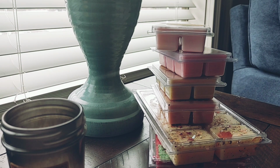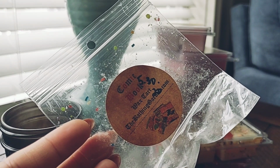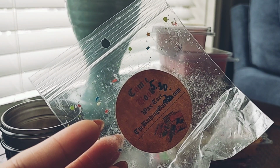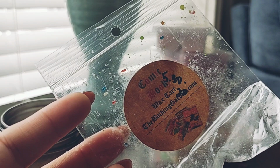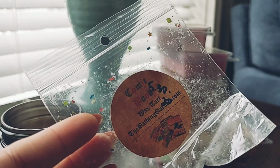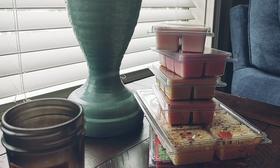I also got through my sample of Comic Book, and this one is pomegranate, pink grapefruit, apple peels, and black currants blended with softwoods. I also really enjoyed this. I think I melted Pucker and Comic Book in the same area. And yeah, this was a strong thrower, and I really did enjoy it. It's a good fruity and citrusy blend, and I would purchase that in a clam.